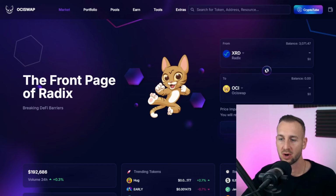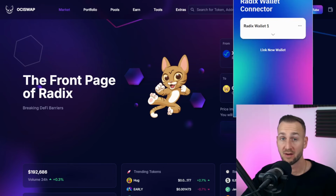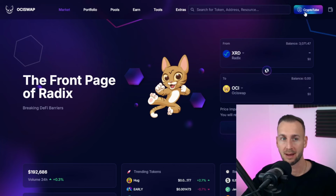And we found ourselves on Ociswap. As the name would suggest, this is a swapping protocol. So this is for doing spot-based transactions. You can see top right, I've already connected my wallets, and just off screen within the Chrome extension, I've got my Radix wallet linked up there as well. So that is what connects me to the desktop application.